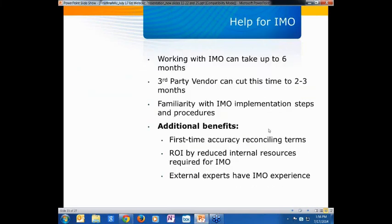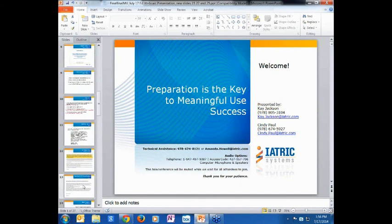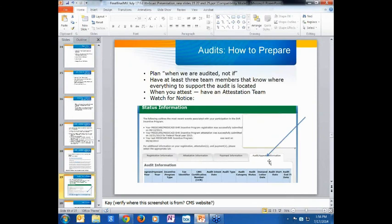I don't know what's going on with this today, but let me just quickly show you that screenshot is where you go to attest. So it's right there on the page where you attest. And the benefit is it gives you all of your recap, your registration information, your attestation information, your payment information. That's a great one to watch for when you're going to get your money. This tab will only appear when you're being audited. So it's the page where you do your attestation and track your payments.